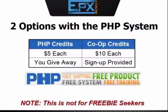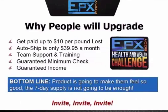The company, EPX Body, takes care of all the marketing for you. They find the people and they put them in your organization, and all you have to do is pick up the phone and say hello. And I'm going to take you through exactly the system of using the co-op credits and exactly how that can work for you. But with that said, let's tell you how you're going to get these people to upgrade, or why we feel these people are upgrading.